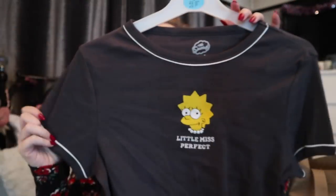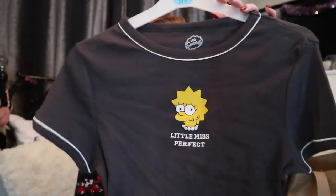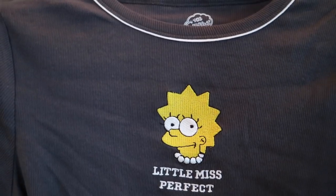Then, as I say, I got some more pyjamas from Simpsons, didn't I? A little bit pricier, as I say, the nightshirt was £9, but I think you're going to pay it, because who makes it? Is it DreamWorks? 20th Television. That's the company. So you're going to pay a bit more because it's branded. So the top was £7. It's just this dark charcoal short sleeve ribbed, kind of cropped. It's not a full length top. And it says Little Miss Perfect. Love that.